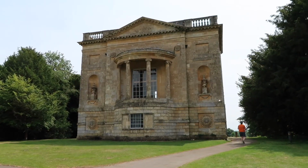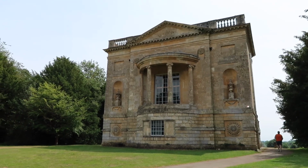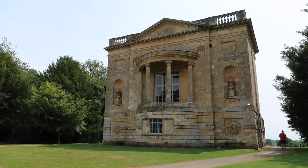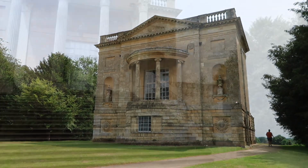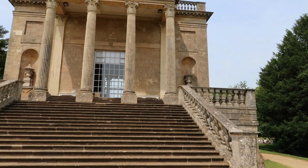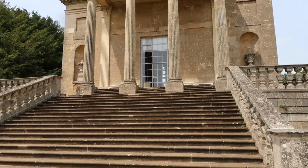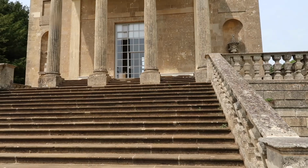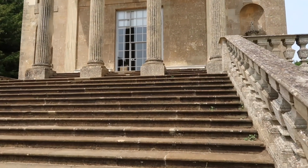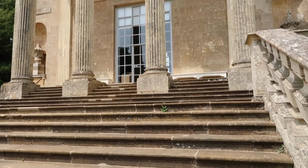Another magnificent find on the route, as I hear the churches in the distance. That is the Queen's Temple. Again, we cannot gain access, but we can certainly make our way up the steps. I'll certainly be a lot fitter at the end of the day.